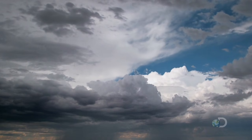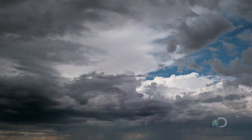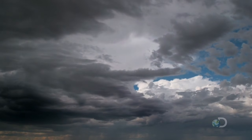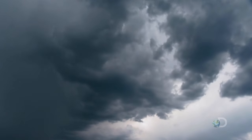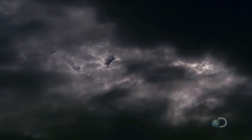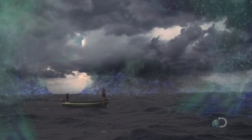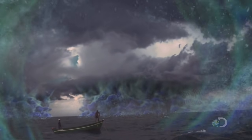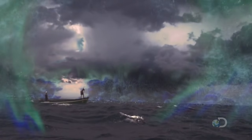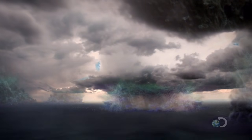One kilometer up, this vapor condenses into cloud and releases its heat. It raises the temperature of the surrounding air by several degrees. As the air heats up, it rises further, producing powerful vertical winds. These drive the clouds up to 15 kilometers high.